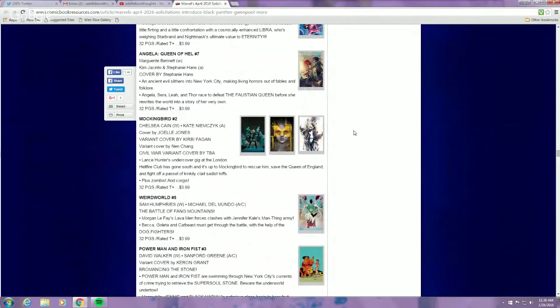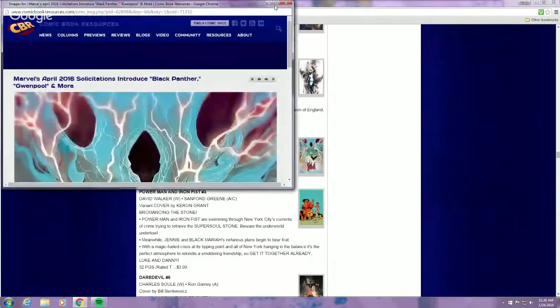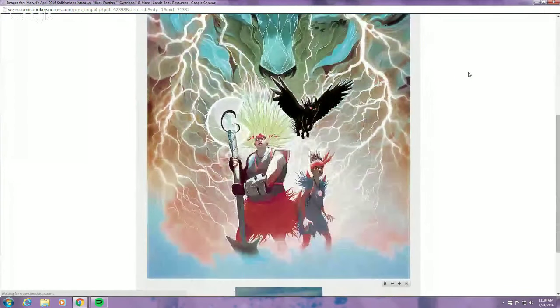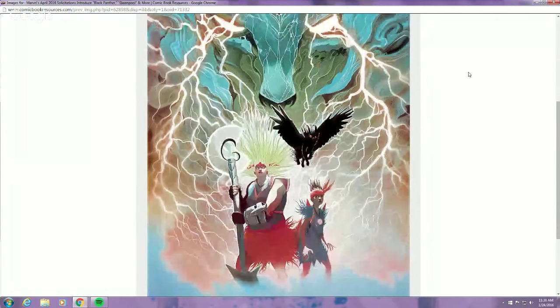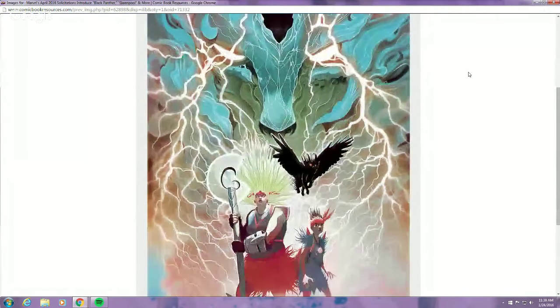So let's see. Weird number 5. Mike Del Mundo does the cover for Weird number 5. And I'm a fan of Mike Del Mundo. He gets to do some crazy stuff. And here we are. We've got this.